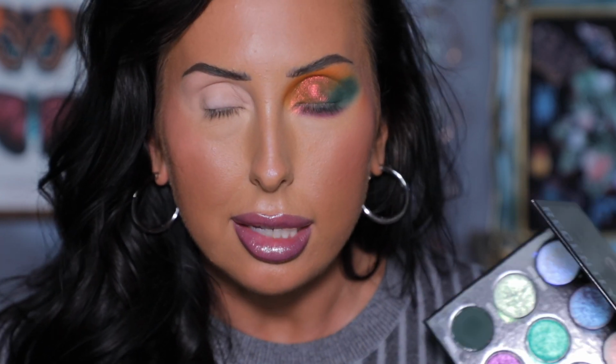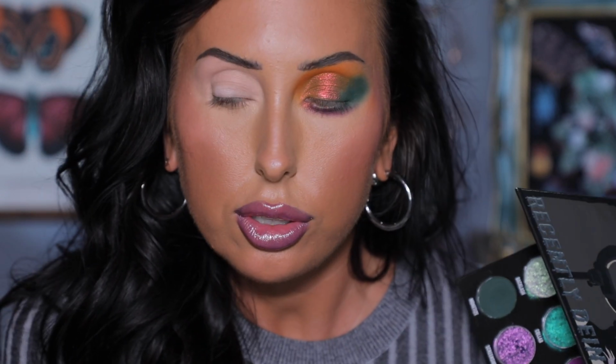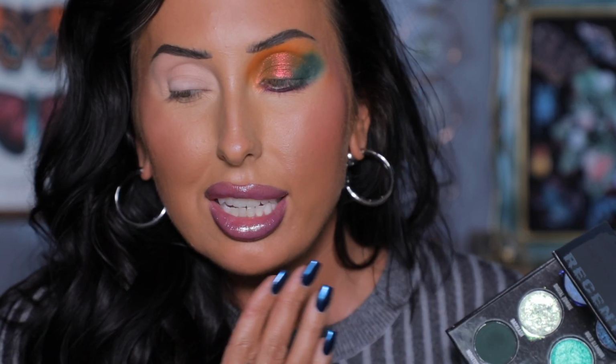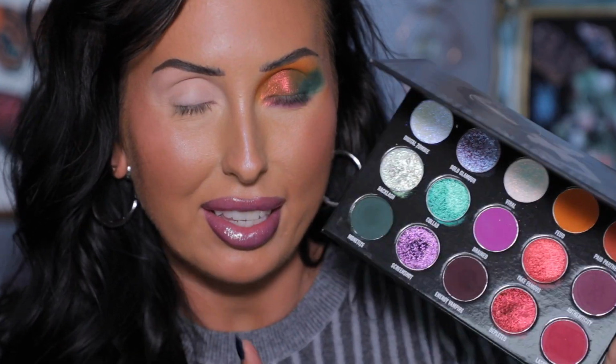I feel like I could step into Hocus Pocus and be the fourth Sanderson sister with this look. It's just giving every fall vibe I wanted to give. What more could I ask for? But I want to play with more shades in the palette.